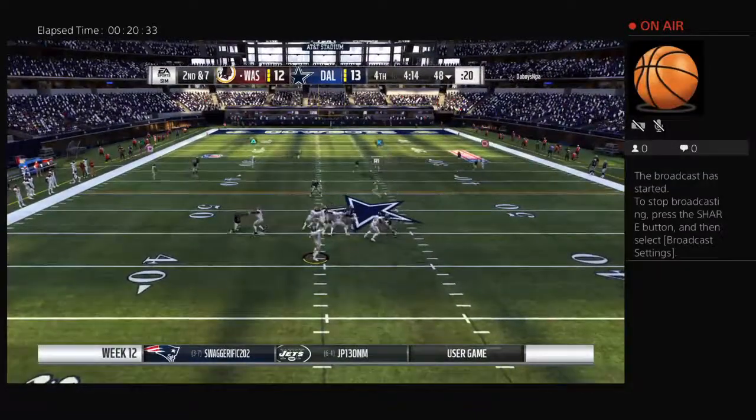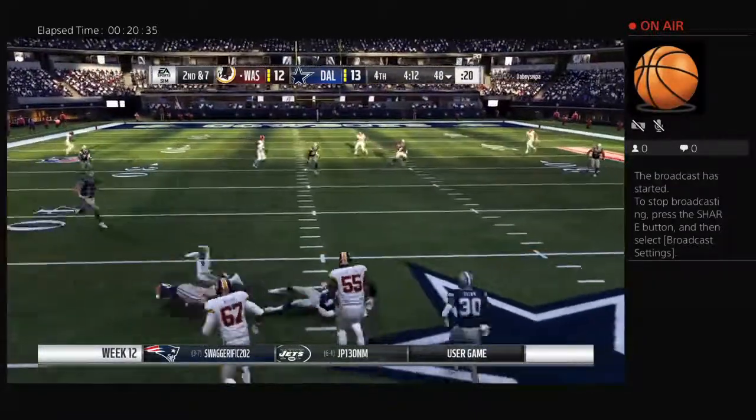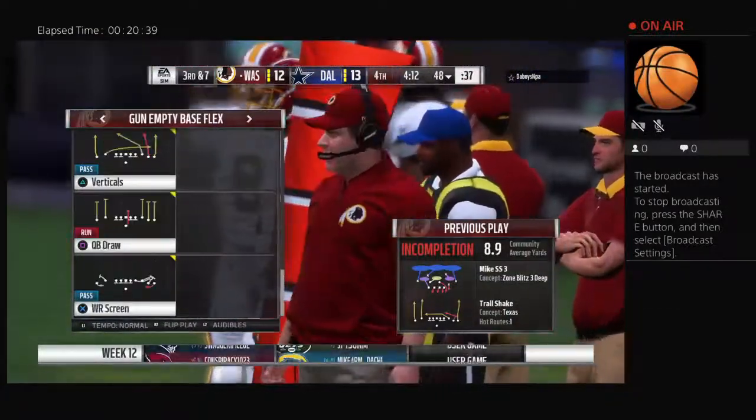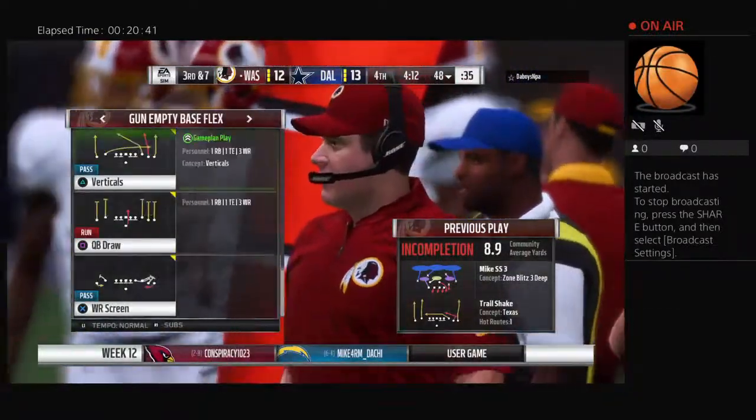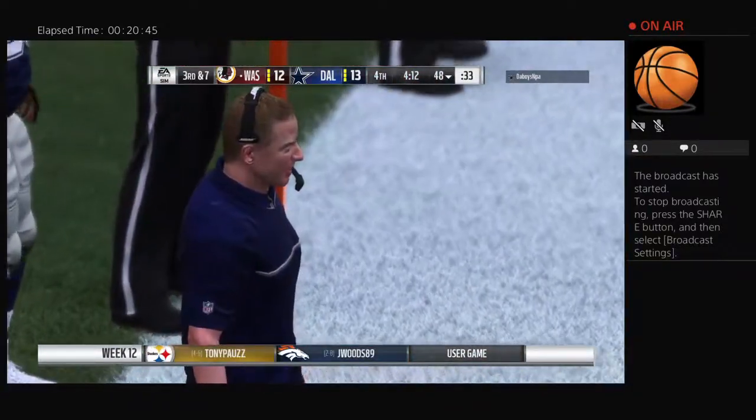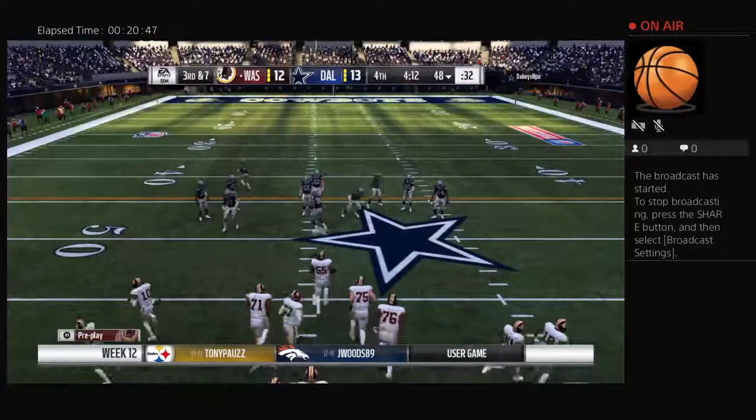Now a shotgun snap as they'll look to throw. And the hit jarred it loose. It's incomplete. We've seen good cover skills on display throughout this game, really from both teams. And there's another nice example there of them making it difficult to complete a pass.